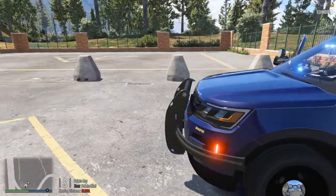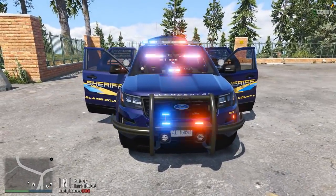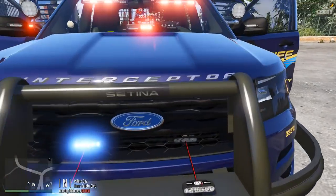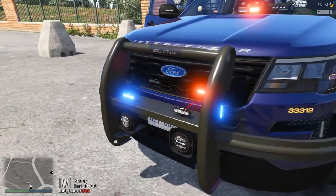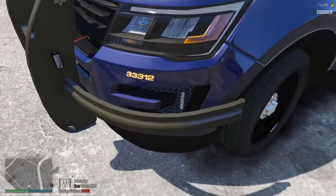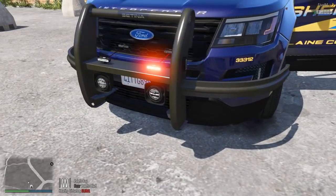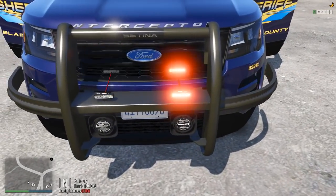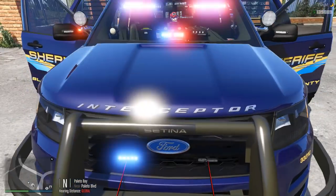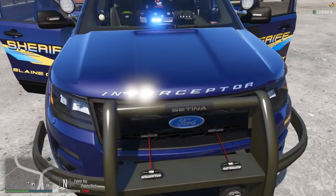So going from the front to the back like we always do, right off the bat, we got to take a look at that beautiful looking Satina push bar. Look at that, Satina written right on there with the logo on the side. We got the wraparound too to boot. We have some red lights there in the fog bay, some red and blue on the push bar itself, and then some red and blue in the grill. We see that interceptor right there written across the front. Ooh, look at it shine as we move across.